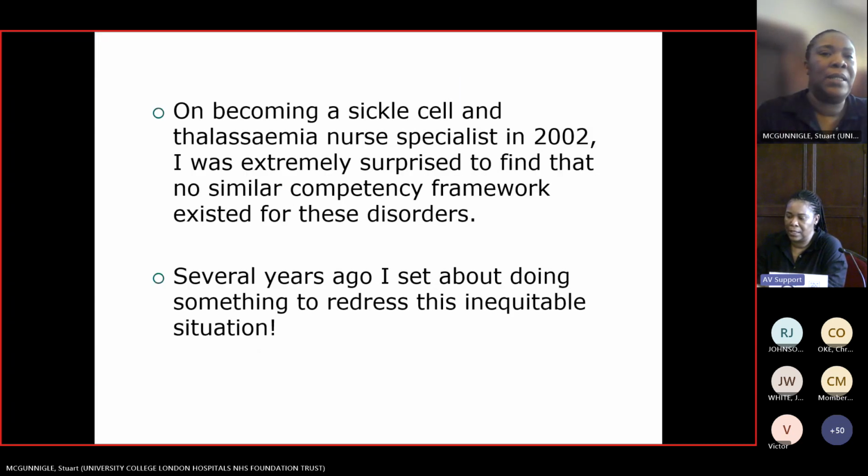It wasn't easy getting the competencies together because at the time, I think I was fairly new in sickle cell. I had to convince people that this is what needed to happen. And at the time, I didn't even realize that it cost money to actually put everything together. So I needed to get some money. So I managed to get money from what was called the NHS screening program at the time. And that's how the document was put together. Okay.